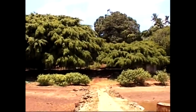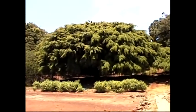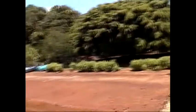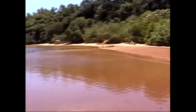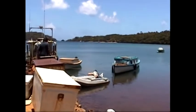We hiked up this massive hill to the village. That is a ficus tree. Can you believe it? Very, very warm day today after our rain last night and this morning. And there's our anchorage.